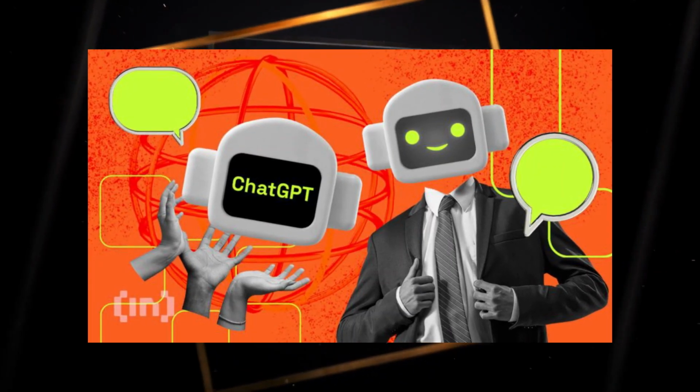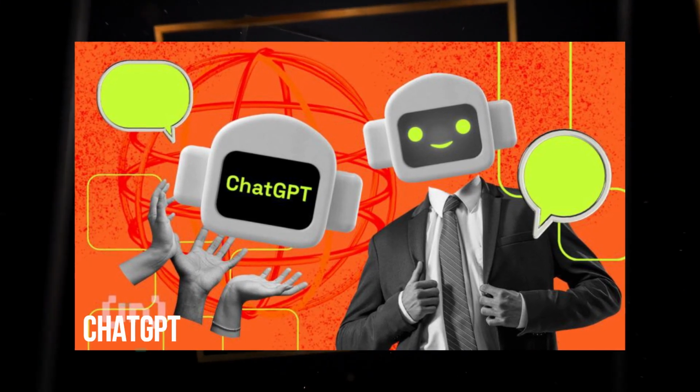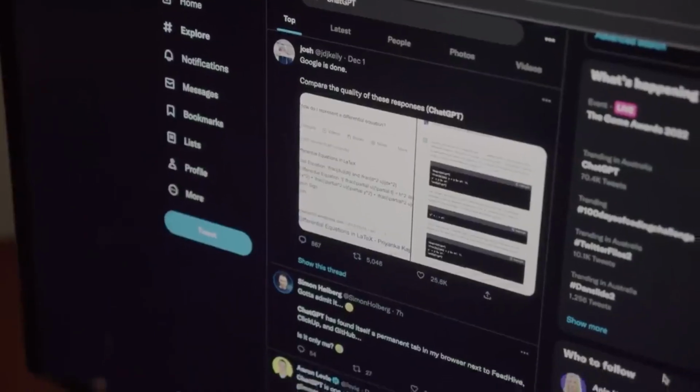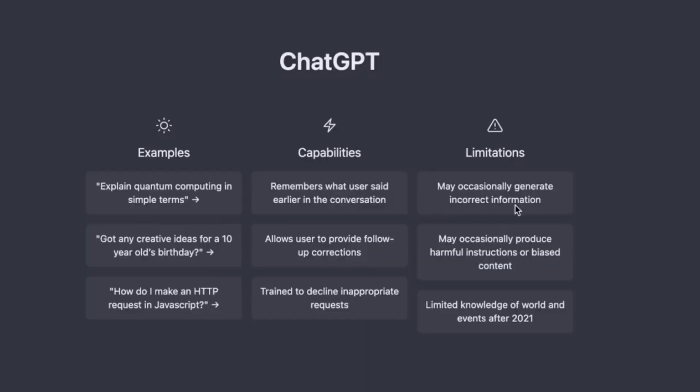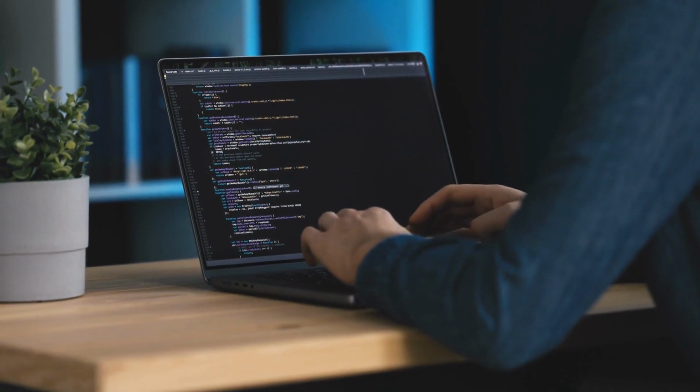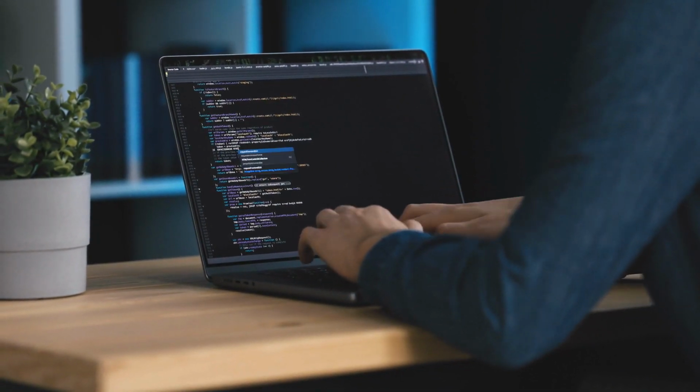Another interesting AI-powered content creation tool is ChatGPT. ChatGPT is a natural language processing model developed by OpenAI that can generate human-like text based on a given prompt. This tool allows you to have a conversation with the AI, asking it questions and giving it instructions, and it will generate responses in real time.